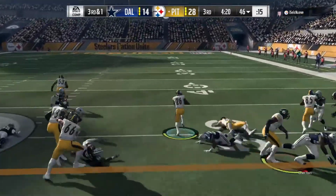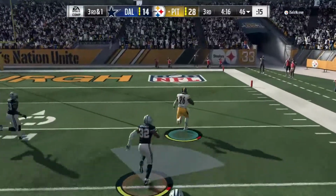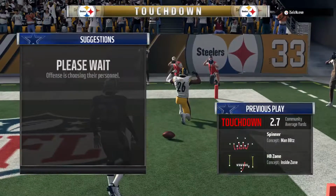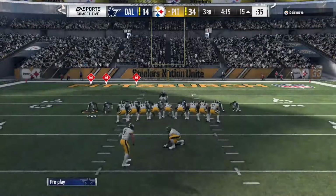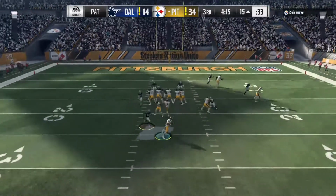On 3rd down, here's Bell. They find some open field here, and into the end zone. Touchdown, Pittsburgh. Le'Veon Bell, 54 yards. And the Steelers are going to add on to their lead.